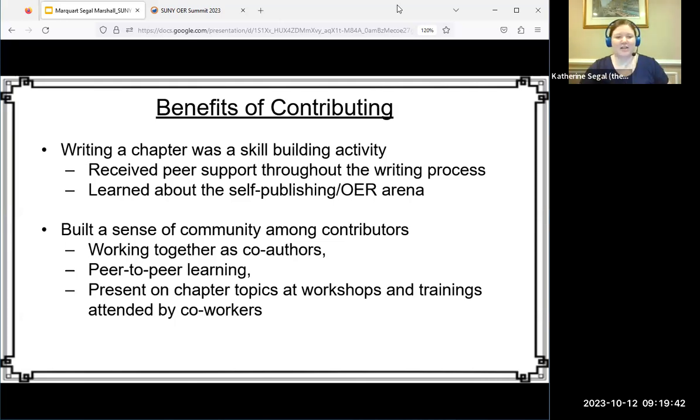Because this was a collaborative process, and you saw so many faces on that slide of all the contributors, right? It didn't take a single person, right? Just one of us to sort of shoulder having the knowledge and experience of all of those ideas in order to generate one text through a traditional publisher. We were able to collaborate. And that collaboration piece is really important to us. And it helped foster and continue our sense of community in the CSSW online campus.